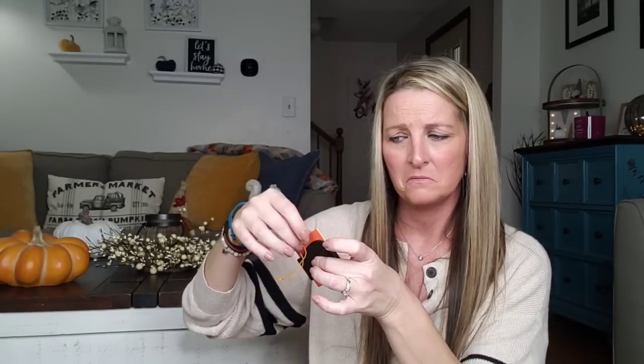Oh, wait. It smells like a squishy. That's what it smells like. I don't even know what the scent's supposed to be. Did it even say? I don't think it even has a scent.